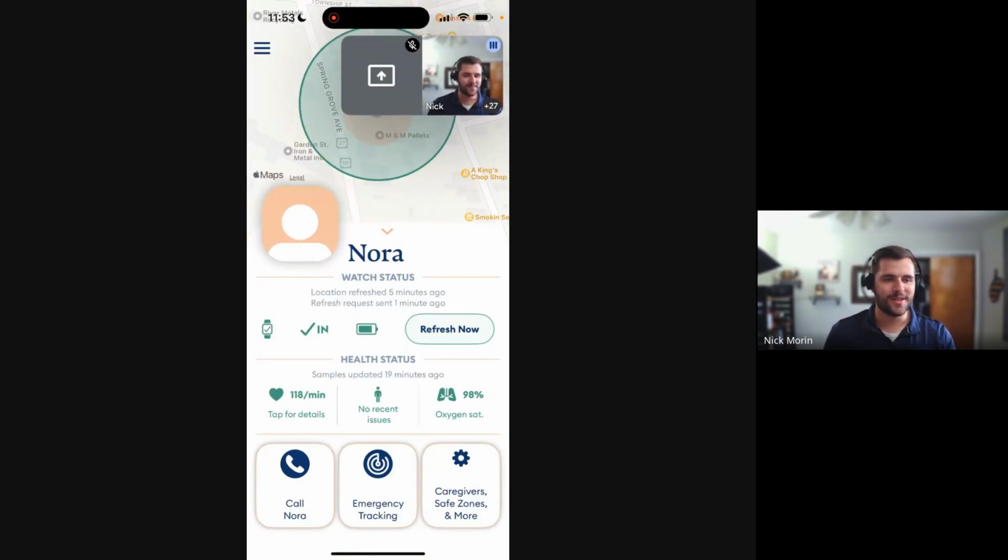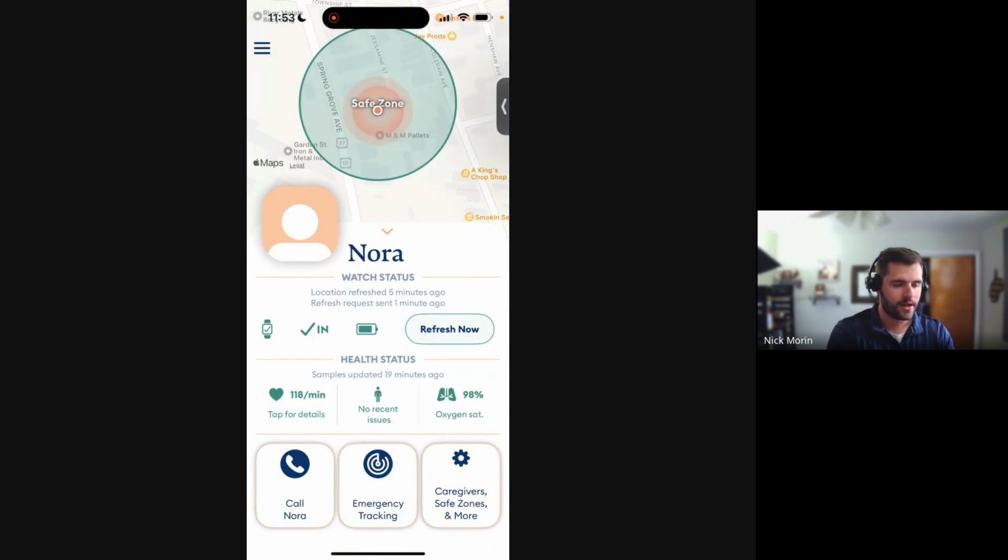So this is what the application looks like on the phone. It's a little laggy because I'm streaming it from my iPhone, but this is what the application looks like if you pull it up on your personal device. You get a basic overview of all the health stats going on with the person. Again, this is all the data being fed from the watch that I'm wearing right now to the portal. You get the immediate location of where the person is. I set up a little safe zone around the area, so if I were to leave that area, an alert would go out to the caregiver.